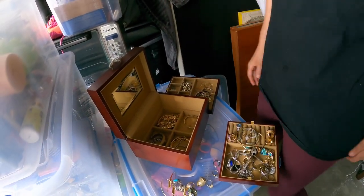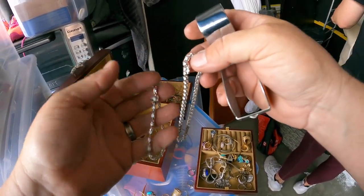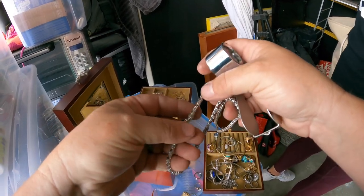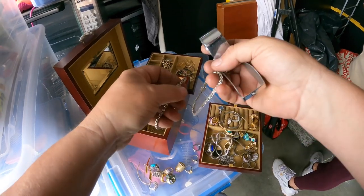Yeah. I had a feeling we were going to find jewelry. This is 14K white gold right here. This one? 14K? I need to look through the rest of the spots. We should be doing this with the phone because the GoPro sucks on the close-ups. We can. This is also 14K. These are again when we get home.